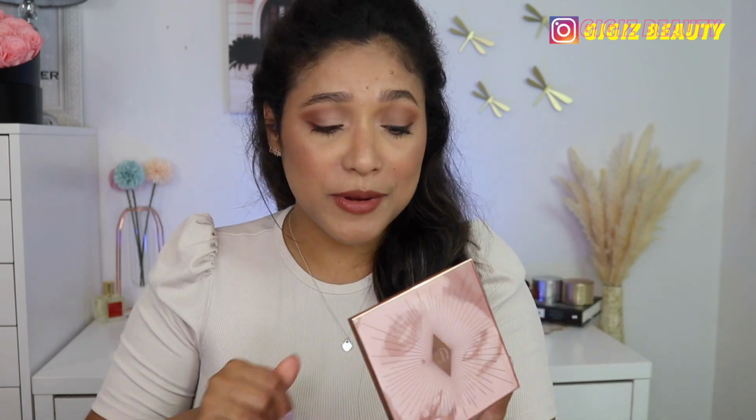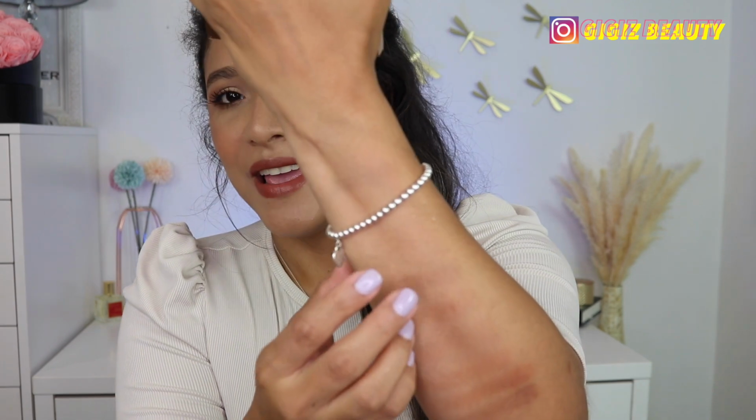That's the meh part about it. I like it. I think it's pretty. Again, it has a soft and beautiful, you know, to the touch formula. Let's do swatches since we're talking about it right now.